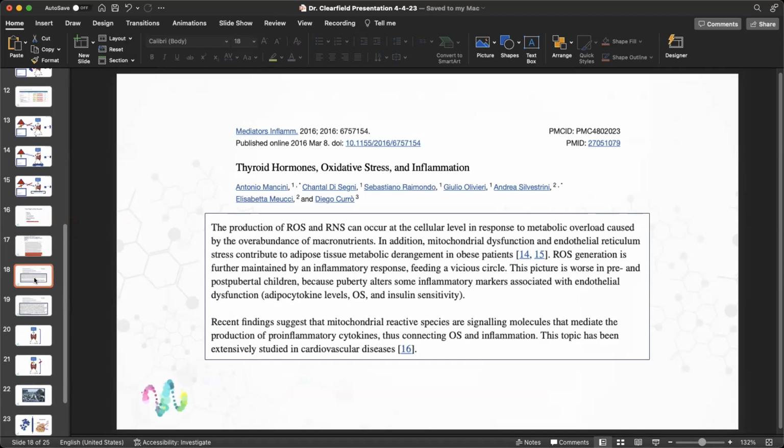It says the production of ROS, reactive oxygen species, and reactive nitrogen species occurs at a cellular level in response to metabolic overload caused by the overabundance of macronutrients. Pause. That is an assumption that back in 2016, I'm sure was okay to make. At this point in time, when we talk about metabolic overload caused by an overabundance of macronutrients, they're saying this patient ate too many calories.